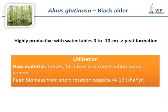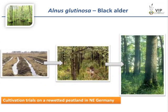Several tree species are adapted to waterlogging, and an example from Europe is Alnus glutinosa, the black alder. And this tree is highly productive on sites with water tables from 0 to -10 centimeters. And here the interesting part, the peat formation is high too. Alnus produces high quality timber, and due to the coppicability it can be used as a renewable bioenergy crop in short rotation coppice. This picture sequence illustrates the cultivation trials in a re-wetted degraded fen peatland in northeast Germany, where alder was planted on these ridges here on the left picture, and at the moment the pilot site is in the middle stage.